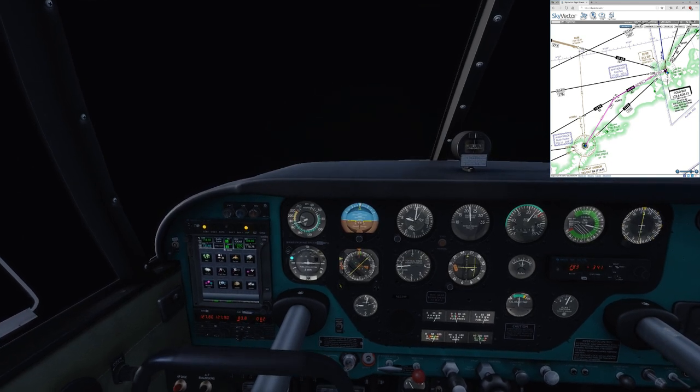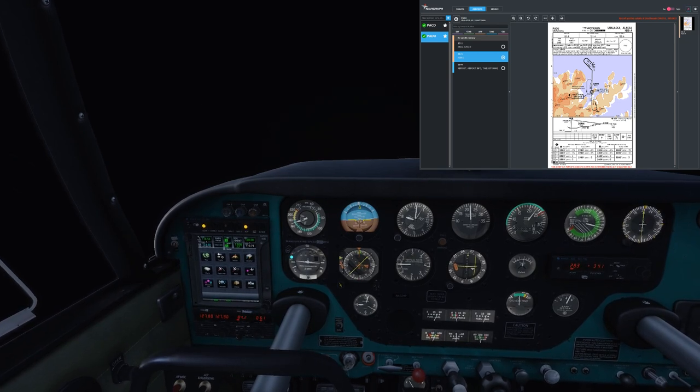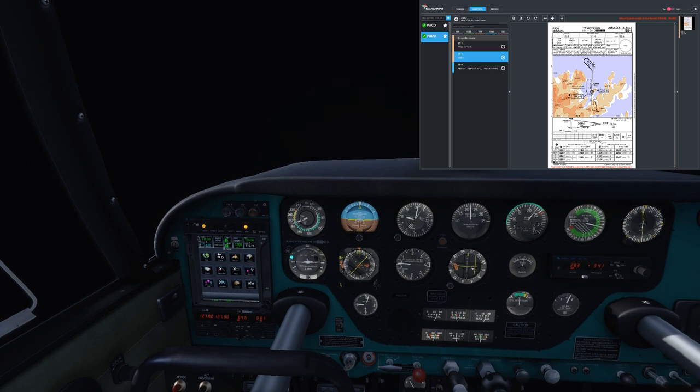So let me get that set up for you. Okay, the approach is up, and we can brief it. We've got the printed copy right here, so I don't see my own airplane and don't cheat. I'm just going to use a printed copy. Okay, so to review the approach, from top to bottom, AWOS is 125.8. We could dial that in onto COM1.